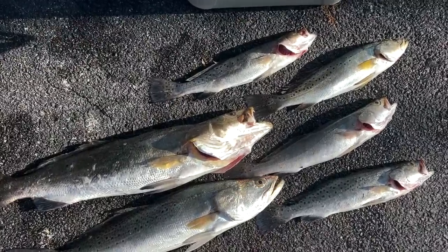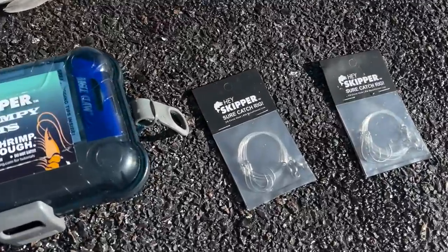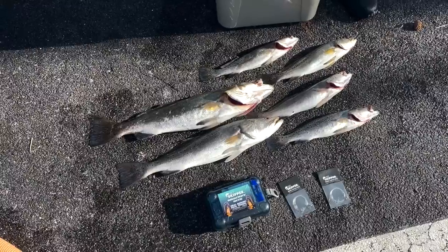Dinner with our rigs. Those rigs work really well.